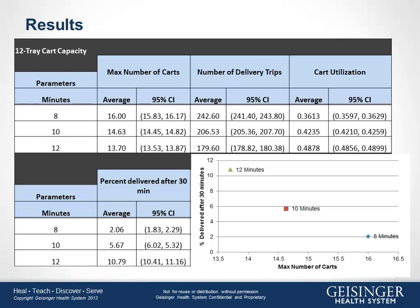So looking a little deeper into the results for the 12 tray carts, the graph in the bottom right really shows that the maximum number of carts needed, which correlates to the number of staff, because we need people to push these carts, has an obvious trade-off versus the percent delivered after 30 minutes. If we wait 12 minutes, we need fewer carts, but we're much more likely to be late versus if we only wait 8 minutes. We're requiring more carts, and more staff is really the costly part of that, not necessarily the carts, but we're only at 2% late in that case.